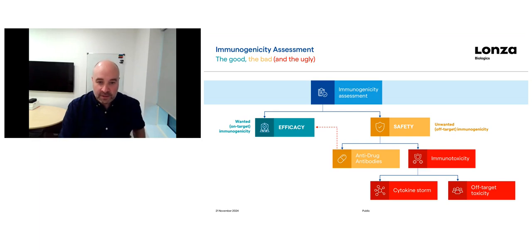So just starting with the introduction. My team works on developing assays and technologies to look at everything related to immunogenicity assessment. We do a lot of work in the vaccine space as well, so that's where you want an immune response. Immunogenicity is good in that setting. But generally speaking, when we're talking about biotherapeutics, cell and gene therapy, etc., they're unwanted responses.